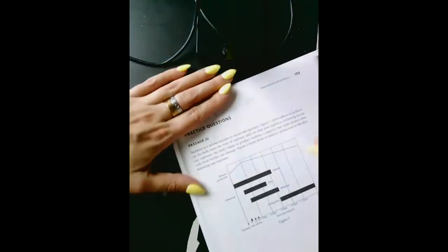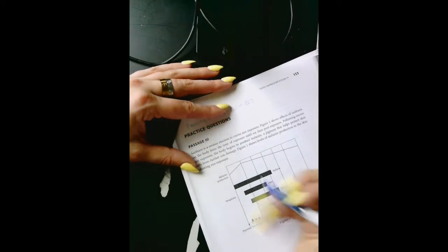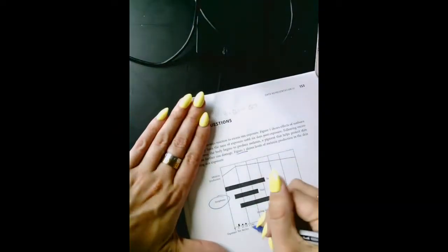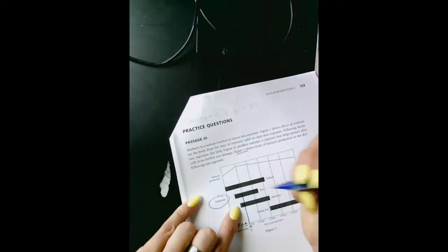So, sunburn is a serious reaction following excess sun exposure. Oh look, I found the word symptoms. Figure 1. So it looks like one day, right? Let's go back to my question. One day after a serious sunburn is sustained. So at one day, I would have blistering, pain, redness. So my answer is B, because that's all 3 of those things on the graph.